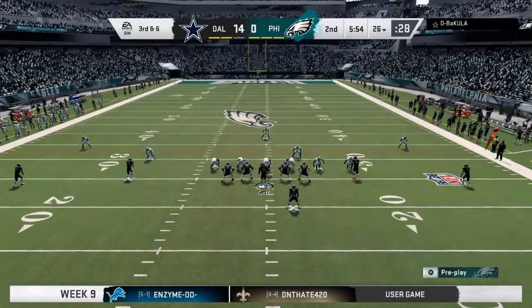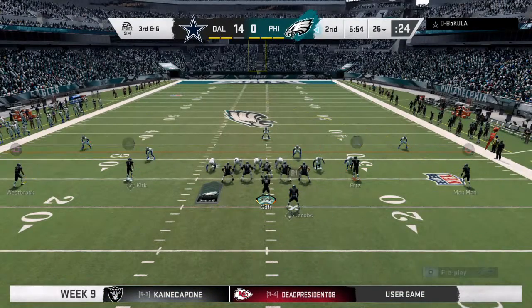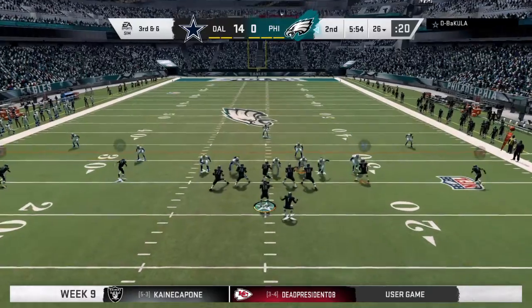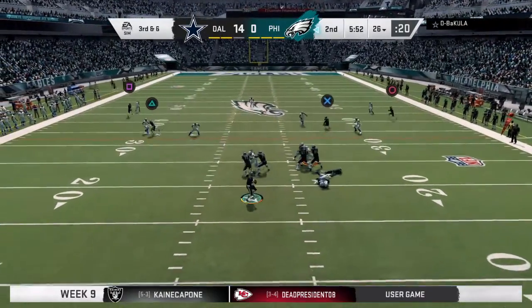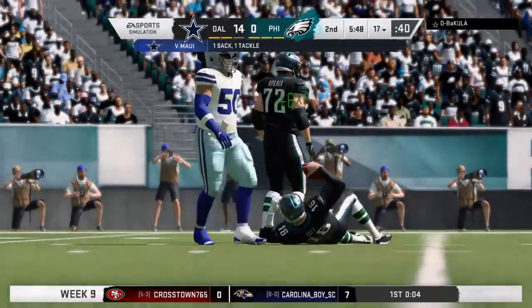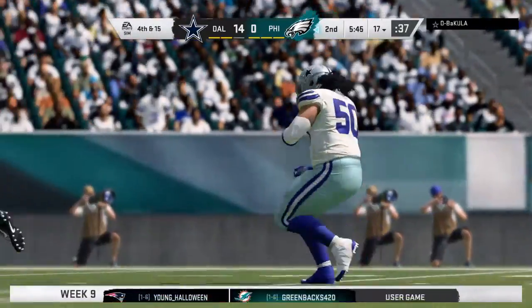So after the 2nd down incompletion, they'll come up now against a 3rd and 6. Out of the gun. Goff. And he will go down. A Cowboys sack. Well, someone's been up to the task so far in this game.